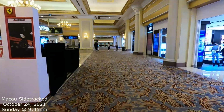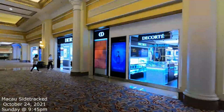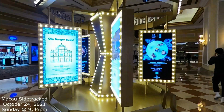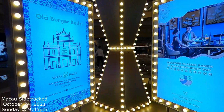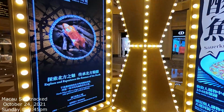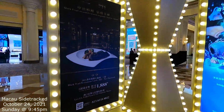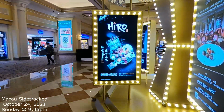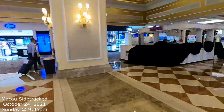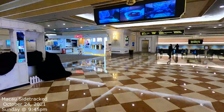I see so many Chinese tourists everywhere, so sometimes I feel like it's all open. This one advertises things around here. Let's see if anything's interesting. Ramen, Shake Shack with a little Macau icon thing. Sauerkraut, it's better than fish. Okay. London. Japan one. Sorry. Yeah, so we're gonna head on down. The music is pretty good.